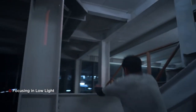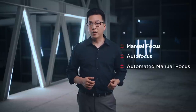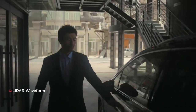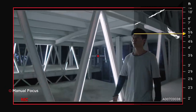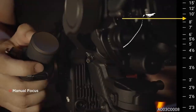Another advantage of LiDAR is to realize faster focus speed without relying on invisible surface textures or compromising image quality in any way. There are three focusing modes to choose from: manual focus, autofocus, and our own automated manual focus. LiDAR waveform allows Ronin 4D to handle manual focus with ease. This assistive focusing tool displays LiDAR ranging data on the main and remote monitors in a simplified top-down view. Cinematographers can use this tool to locate focus points and pull focus with extreme precision. Even users with little or no experience with pulling focus can operate and excel at this feature in no time.